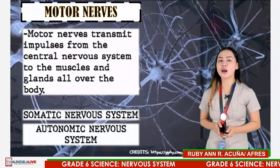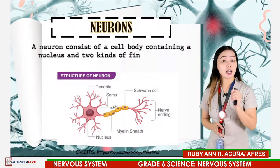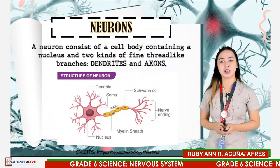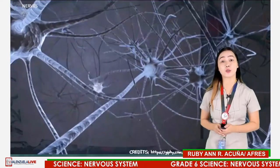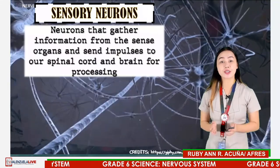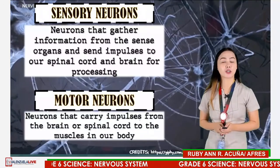Nerves are a bundle of long, thin cells called neurons. A neuron consists of a cell body containing a nucleus and two kinds of fine, thread-like branches called dendrites and axons. Neurons that gather information from the sense organs and send impulses to our spinal cord and brain for processing are called sensory neurons. While the neurons that carry impulses from the brain or spinal cord to the muscles in our body are called motor neurons.